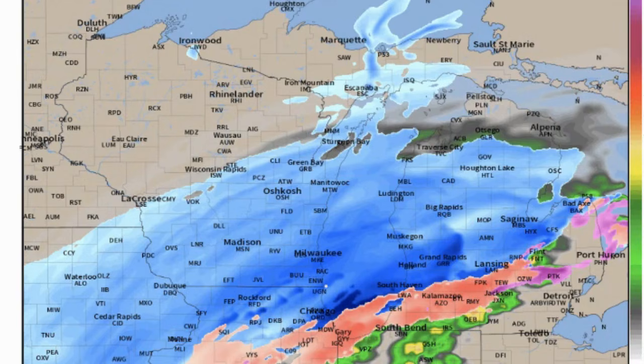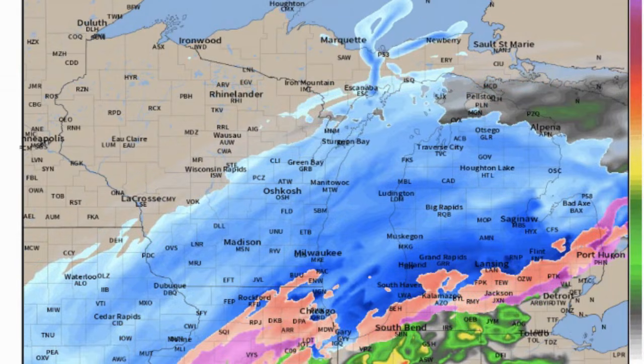So we go into the first half of the afternoon, and the snow is blossoming from Saginaw to Grand Rapids northward. The salmon color, or maybe you'd call it orange, that's sleet, which is tiny little ice pellets. It's not freezing rain, it's ice pellets. And then the purple would be freezing rain around the Pontiac area. The freezing rain is going to be fairly minimal as far as coverage and accumulation, but it only takes about 5/100ths of an inch of freezing rain before all the dips are filled in the pavement and it becomes slick.